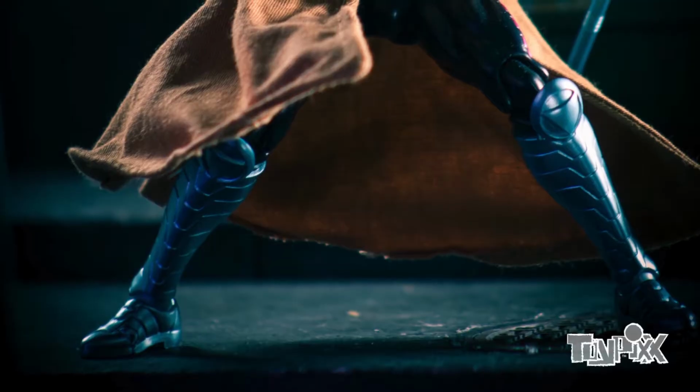Yeah. Okay. What did I shoot on Tuesday? Tuesday was just a simple picture of everybody's favorite Cajun, Gambit.